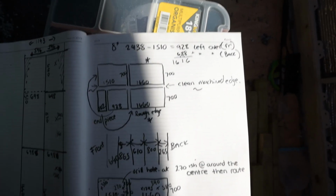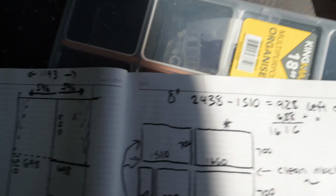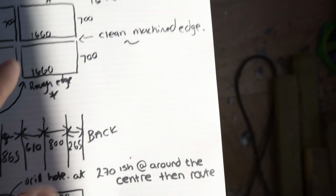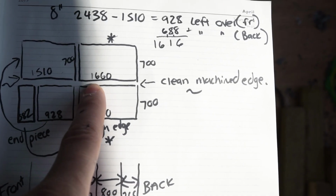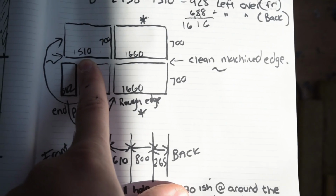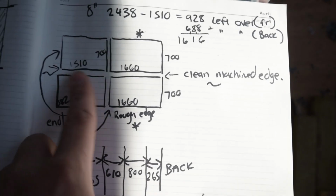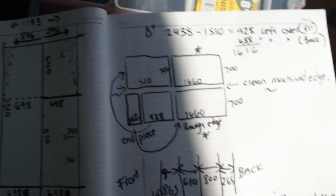So what I've done is I've used an 8x4 sheet of ply, and I've converted it to millimetres. I've worked out that up to one of the ribs, I think it's the second rib in from the back, it's 1660, and then from that rib to the front it's 1510. However, I haven't got 4 sheets, I've only got 3, so those 3 are fine. This panel I'll have to use offcuts. It's alright because I can still flip them round so that I've got a nice machined edge.